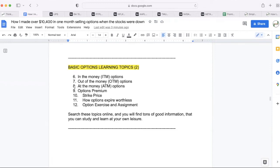The next set of topics I will suggest is to understand in the money options, out of the money options, at the money options, how the options premium works, strike price, how options expire worthless, and what it means for options exercise and assignment.